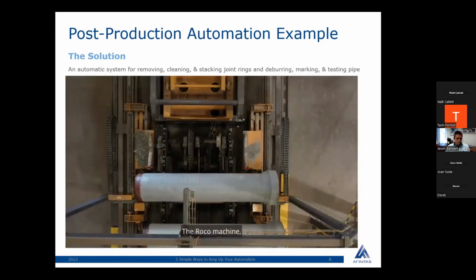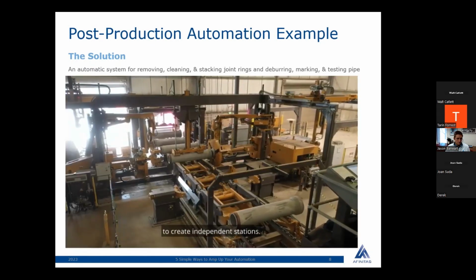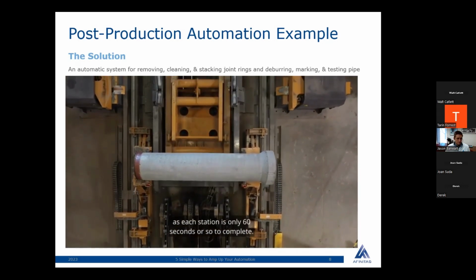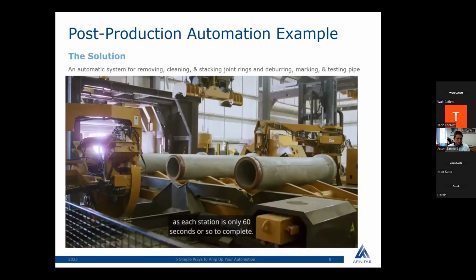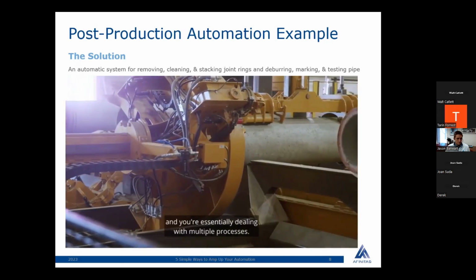The Rocco machine, I like the efficiency of the way that they designed the machine, the way that they use the shuttle to create independent stations. It makes it much faster in process, as each station is only 60 seconds or so to complete. So a stick of pipe is processed every 60 seconds, and you're essentially dealing with multiple processes.